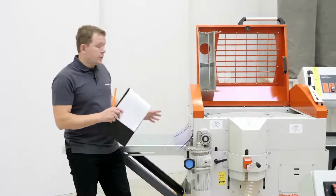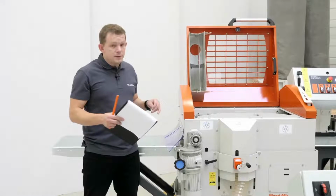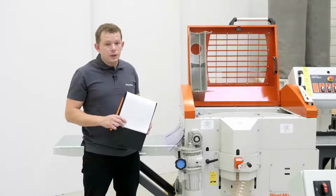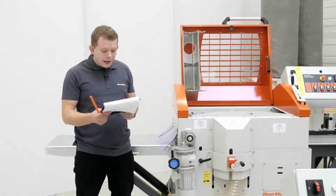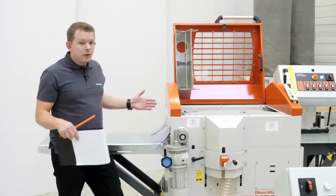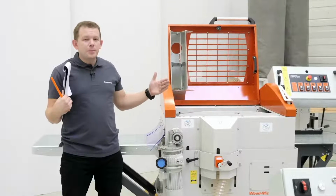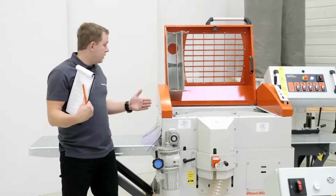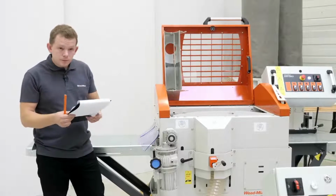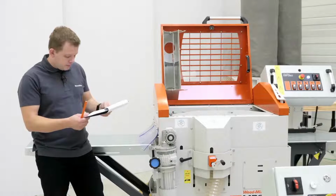If you are working only from two sides, you would be able to run through pieces of 410 millimeters wide and 220 millimeters high. And if you want just to thickness any material, you would be able to put through material of up to 510 millimeters wide. So that's the width of the cutter head, and up to 220 millimeters high.